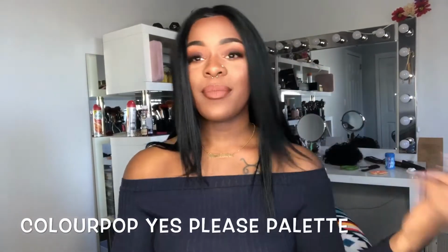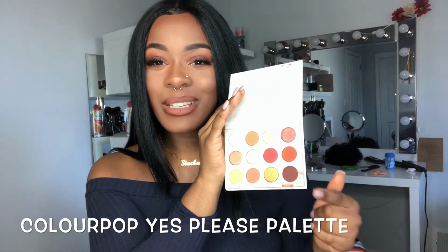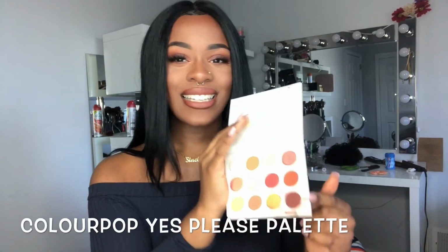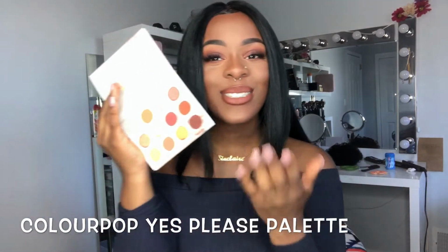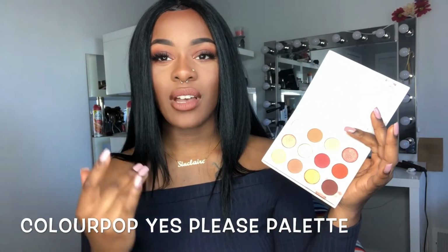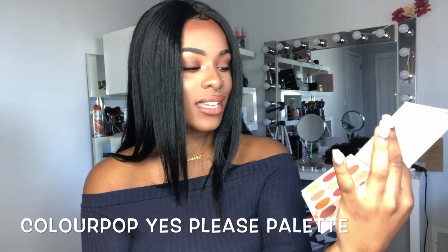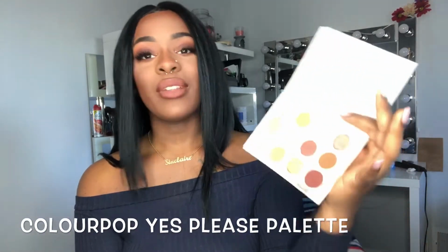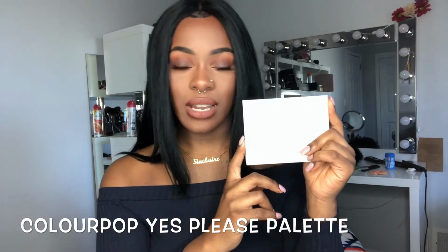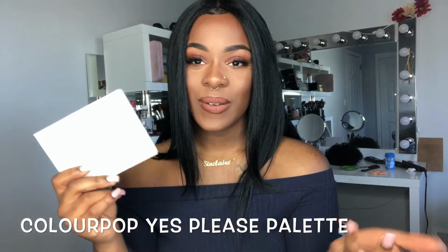Next, we have the ColourPop Yes Please palette, and this one is beat up too, especially this color down here. I just love brown shades. Like this, oh God, it's so pretty. It's just a cute palette, and I am in love with the formula of the new ColourPop pressed powders. I just think they're so great, nice and smooth, and they blend out well. This is also a palette that I like to travel with, just because it's small and it has all the colors that I usually reach for, you know?